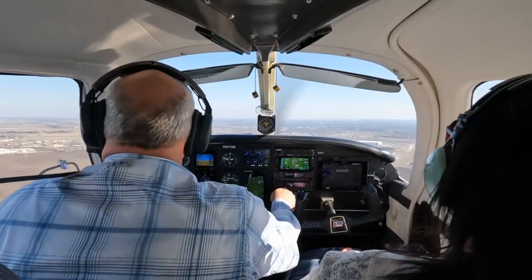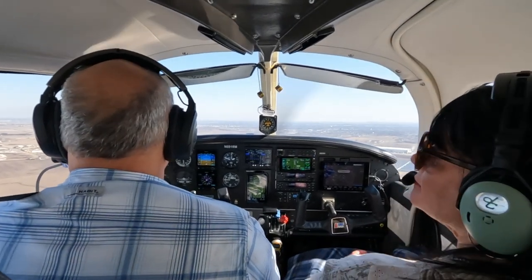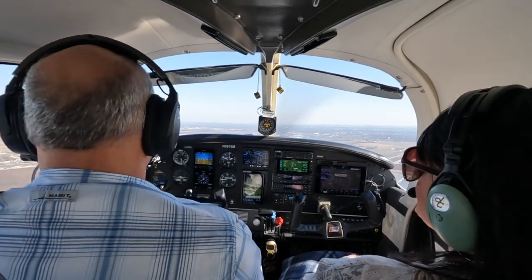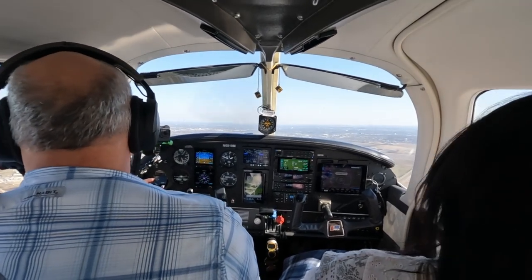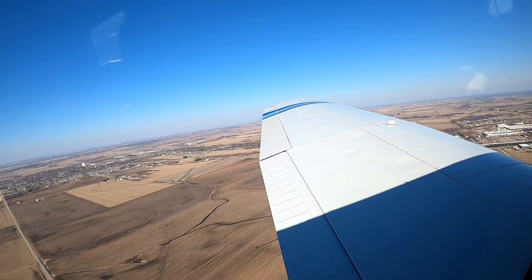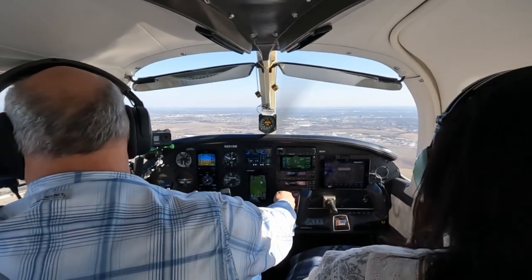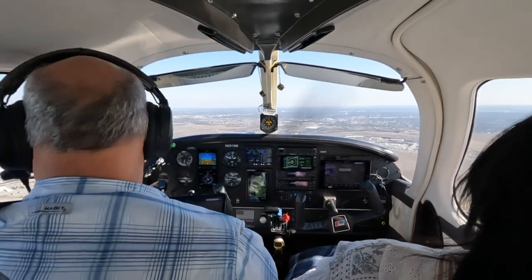I was looking for him. He's on final approach. I got him in sight. Davenport traffic, Dakota 19 Mike, 1800 feet, approaching midfield for left downwind for 21 Davenport. Traffic, 11 o'clock, low. That's him on the ground. Autopilot disconnect.